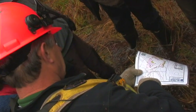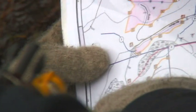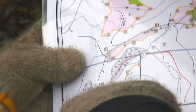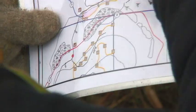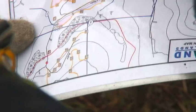Yeah, exactly. The red dot just signifies an emergency point. We have to put emergency coordinates for helicopter evacuation in case somebody gets hurt. So that's what that red point signifies. If anybody asks, it's nothing other than these coordinates right there.